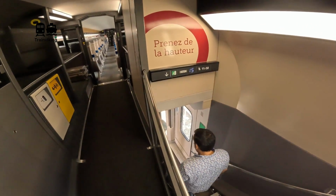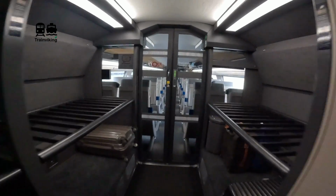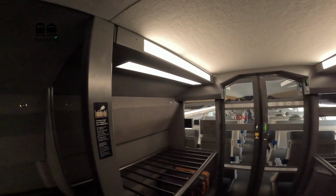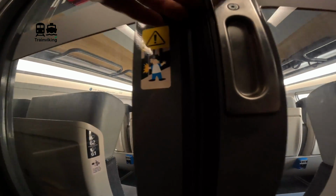Speaking of which, free Wi-Fi is available when on board of these trains. It doesn't just link your mobile device to an internet connection, but also to an onboard entertainment and infotainment system. You can watch movies, read magazines, newspapers, and obviously there's also live route information.